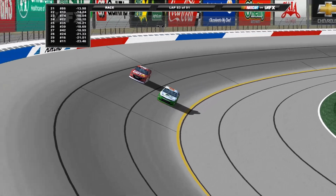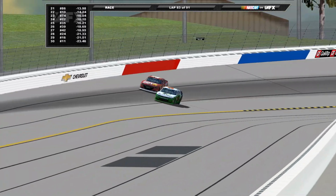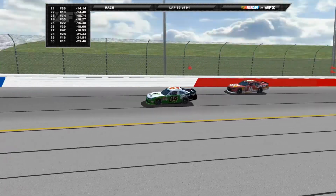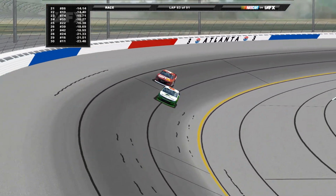Angel on the outside trying to fight back here. Patrick Smith trying to clear him. Angel gets a little bit tight in the middle of the corner. And Smith, if he can take the clearance here, he's going to. Angel falls back into second place, only leading 1 lap.